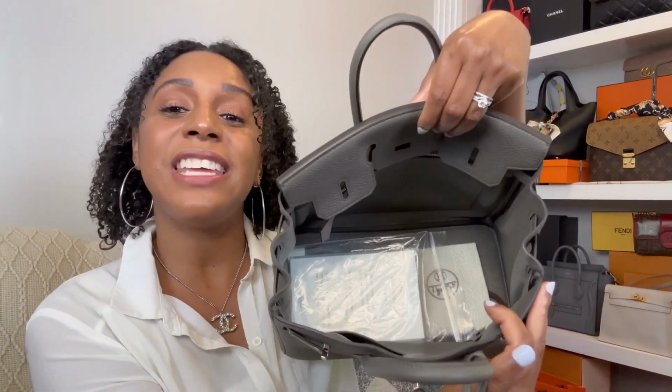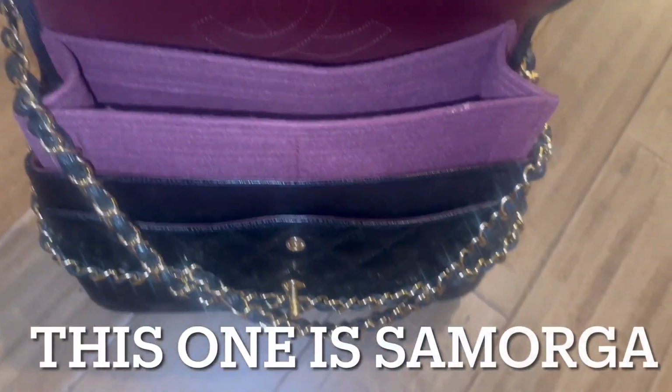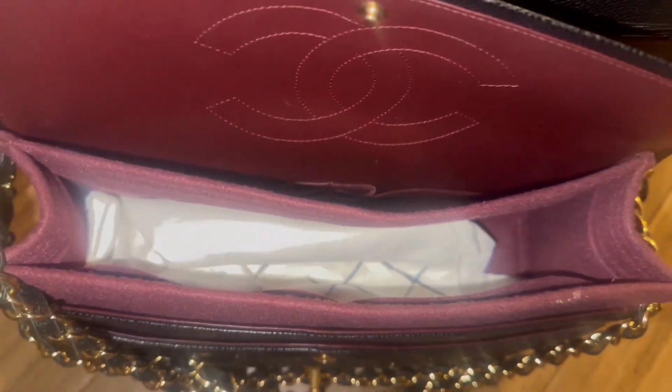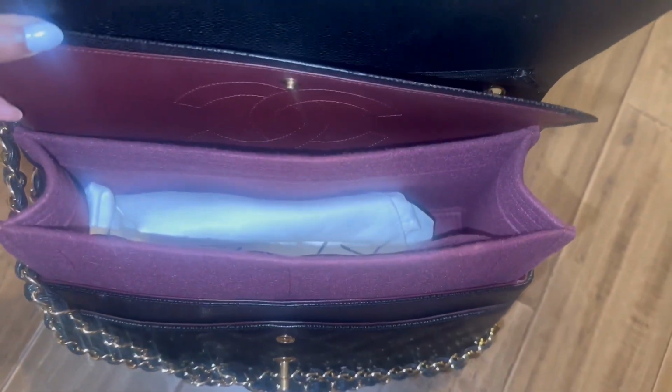I don't have any inserts in the bag. I'm not opposed to inserts. I actually have one for one of my Chanel double flap bags, and I would consider one for this one, but I just haven't ordered one yet. And I find that the packaging that it came with does a pretty good job. So that is actually how I store my bag.